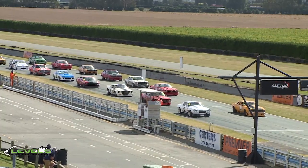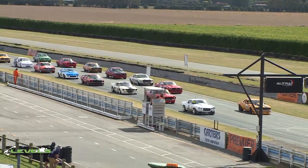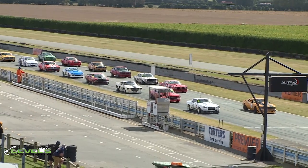Dairy farmer from down Otago. The fastest tractor south of Timaru, I'd imagine. It is. It's the fastest tractor in Otago, that's for real.